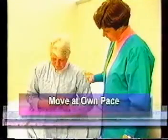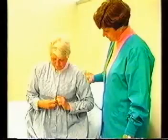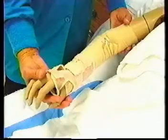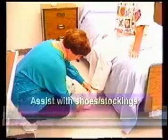Allow the individual to move at their own pace. A resident who has had a stroke or other brain injury may be relearning how to dress and undress themselves. Patience and understanding will encourage them to continue with self-care. Support any weak or paralyzed limb while changing the clothing. Be prepared to assist with shoes and stockings, even for those individuals that are independent in dressing and undressing the rest of their items. Bending over to adjust shoes can result in dizziness and loss of balance, and always use non-skid shoes to prevent falls.